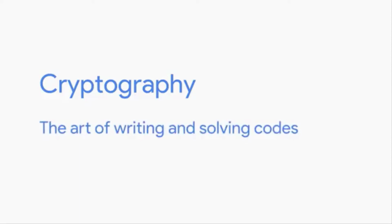Cryptography is the art of writing and solving codes. During the war, computers were used to process secret messages from enemies faster than a human could ever hope to do. Today, the role cryptography plays in secure communication is a critical part of computer security, which you'll learn more about in a later course. For now, let's look at how computers started to make a dramatic impact on society.